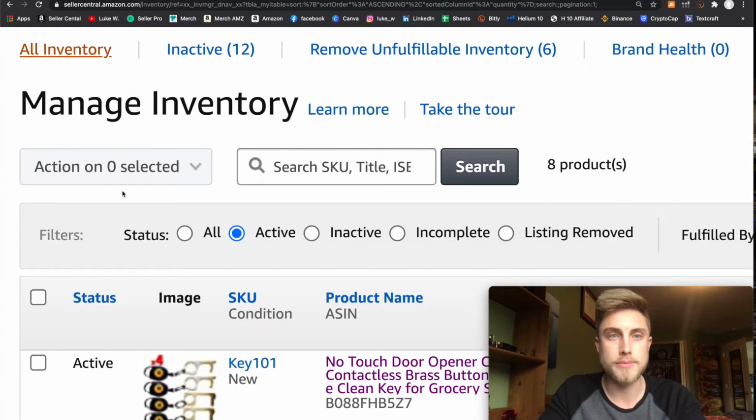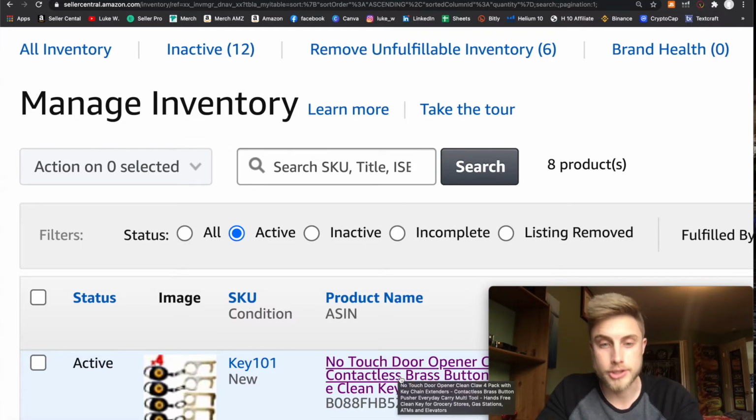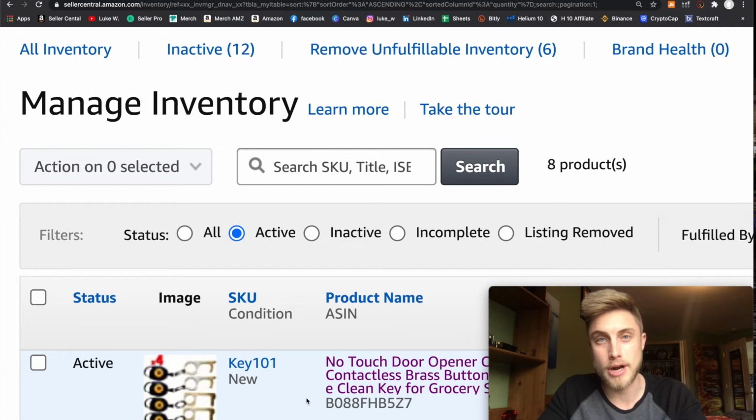We're going to come into my Manage Inventory tab here. I have my listing right here, and I wouldn't even bother really trying to search for this thing anymore, guys, because after I create this removal order, I'm just going to delete this product and listing, and it's going to help boost my Inventory Performance Index so you can keep your Inventory Performance Index high.